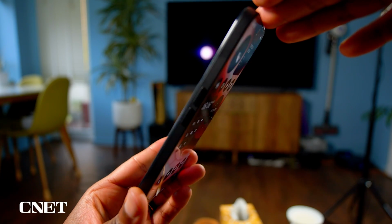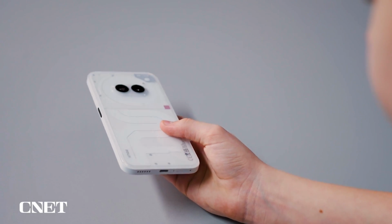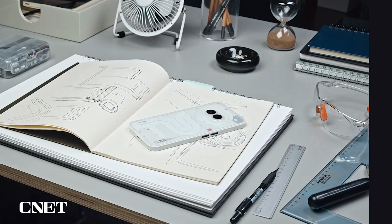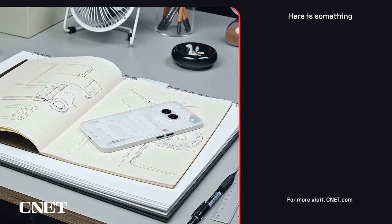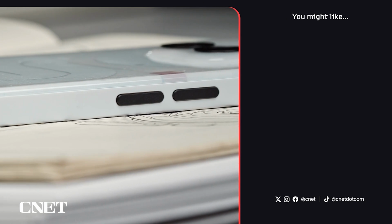We only spent a short amount of time with the phone so far, so we'll reserve judgment on whether it's worth its money in the full review. But so far, it certainly seems like a decent, affordable alternative for those of you who don't want to spend the bigger money on the Nothing Phone 2.